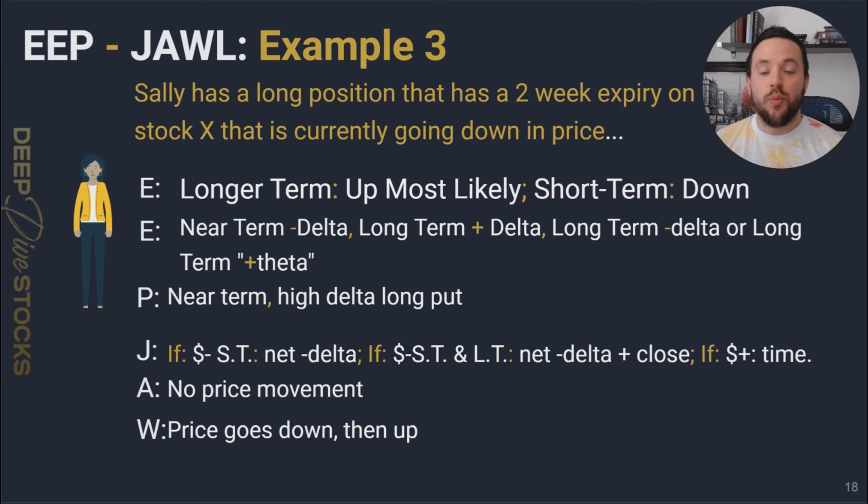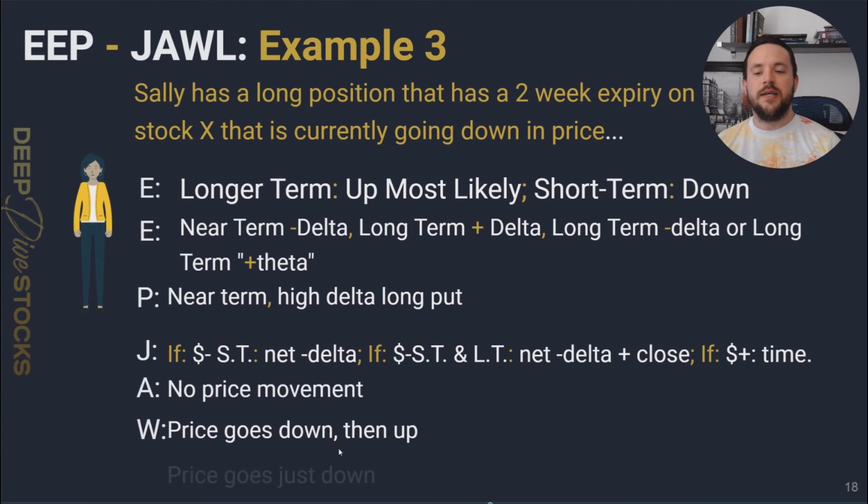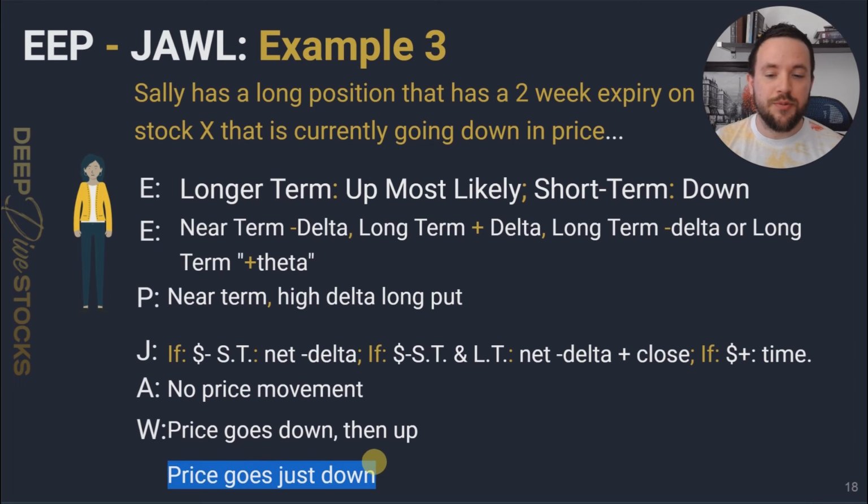The winning conditions then, again, if she's like, yes, I was correct, is the price goes down and then the price goes up. And the losing condition is the price just goes down. And we say the losing because she entered the long position with the 2 week expiry because she anticipated that the stock price was going to go up. Then she found herself in a position where she wanted to capture short-term gains while still having a long-term outlook. But if it was just a long-term down, her entire premise of this trade was faulty, so she needs to go back and reevaluate what told her that this stock was going to go up over the next 2 weeks.